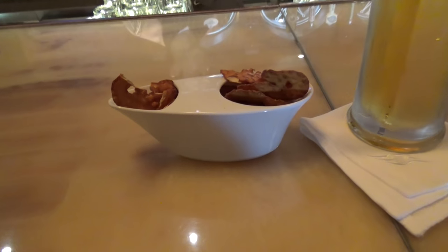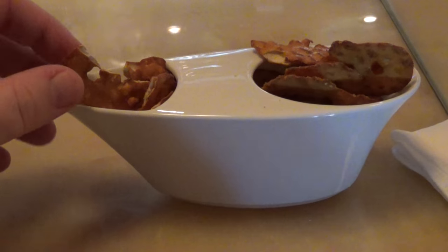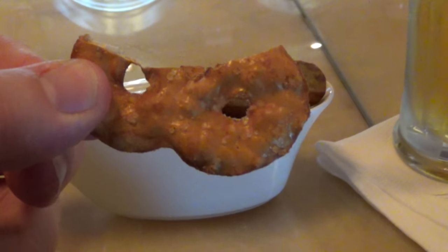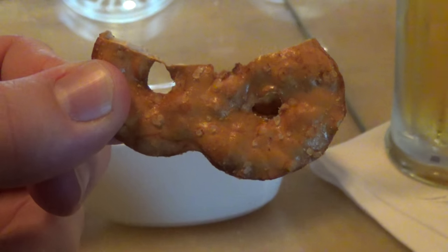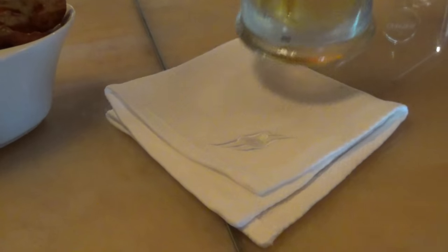So gotta turn the camera back on. First of all, they have free pub snacks too, like these buffalo chicken pretzel crisps that are amazing. They're one of my favorite snack chips. I went to Walmart or something to buy them. So love that they have those. And also they don't have normal paper beverage napkins. It's a cloth towel. It's so fancy.